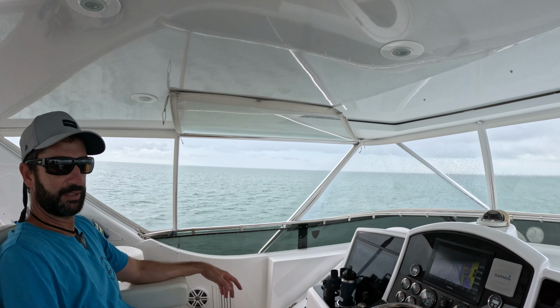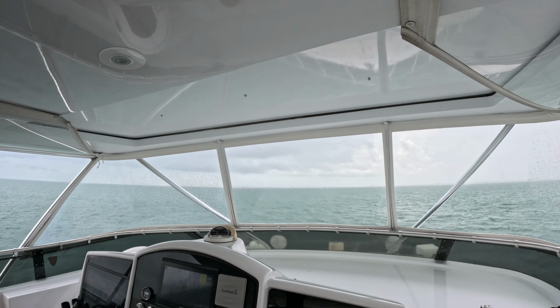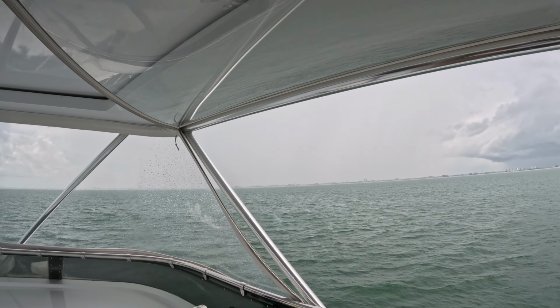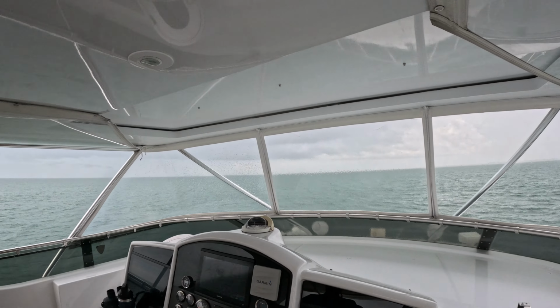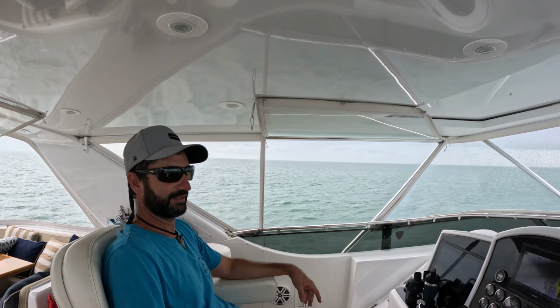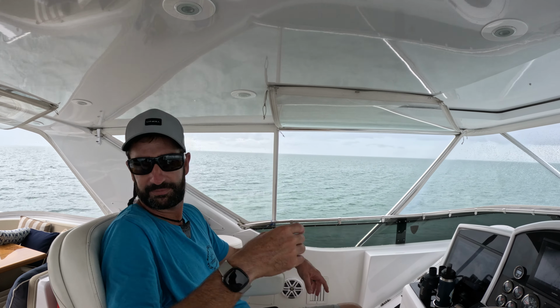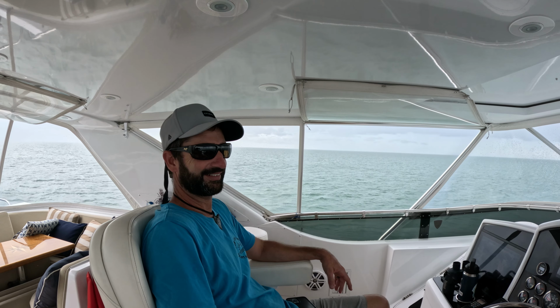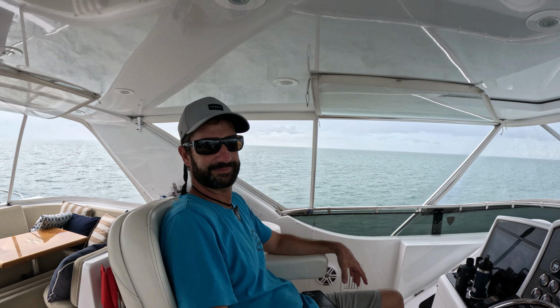Pretty nice out here. We're the only boat out here aside from a jackwagon pontoon boat that decided to just go right out in front of us for no reason, and then they just went back the same way they came. I don't know what they were doing. Oh well. So it's been enjoyable.